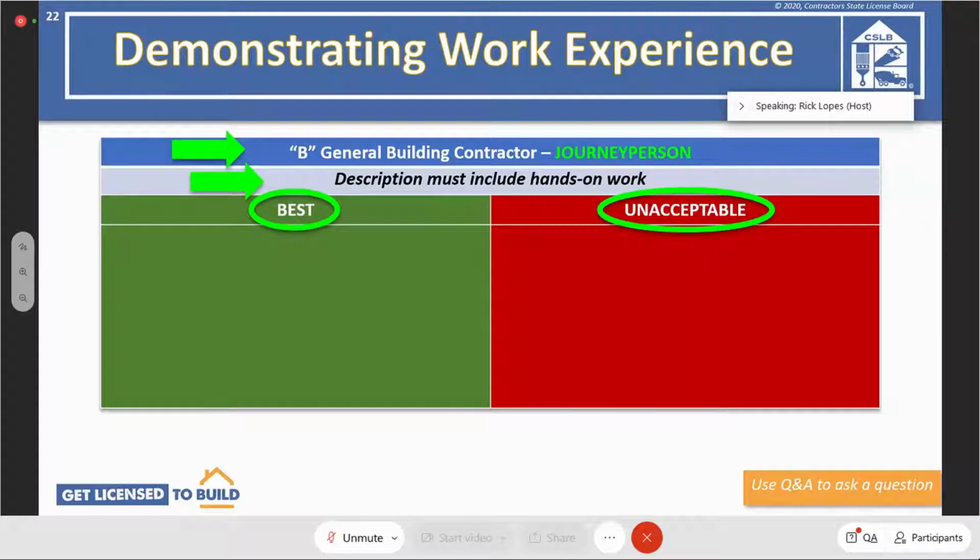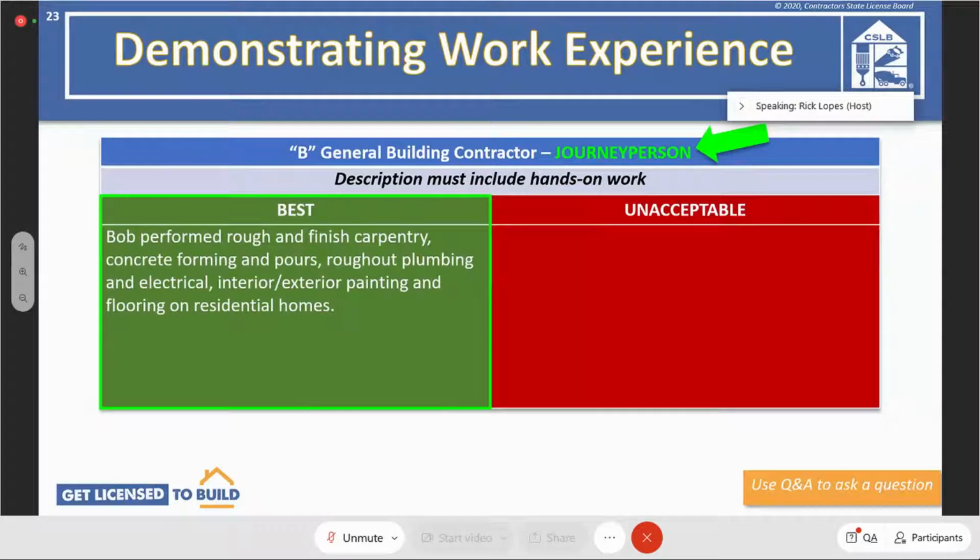So note, the work experience form should be completed by your certifier. That's somebody who has the knowledge and observed your work experience for the classification you're applying for. And that person does not, repeat, they do not have to be a licensed contractor. So our first example is for the Class B general building contractor. The best type of description your certifier would use for journey person experience is to be specific.